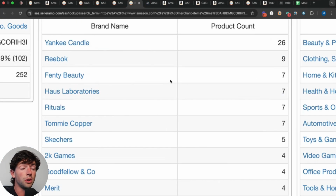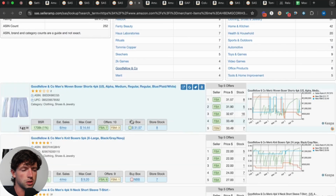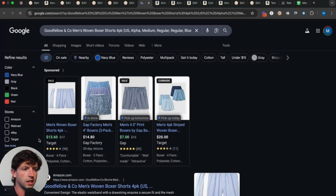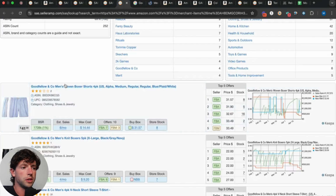And then the nice thing too is you can also use ChatGPT to just look up where brands are typically sold. So for example, this Goodfellow brand is sold exclusively from Target. Right here, we can see that's a pretty high sales rank. We can take a quick Google on this though. This specific listing isn't going to be good, but we can see it's actually on sale right now. And I know that Goodfellow is reseller friendly here.